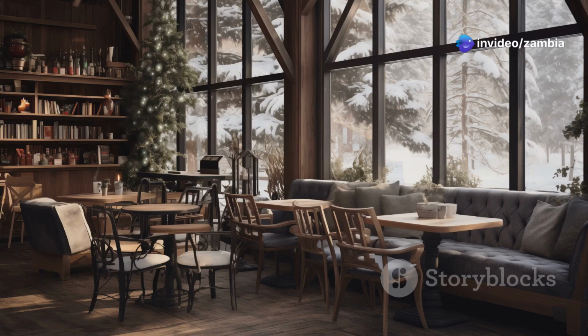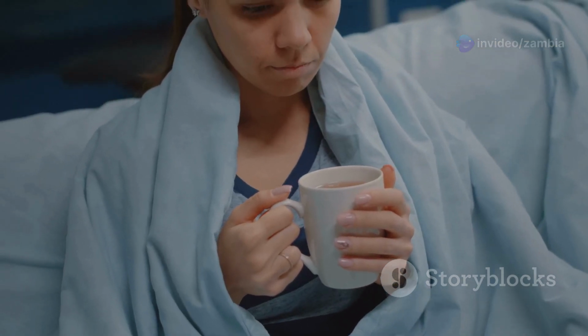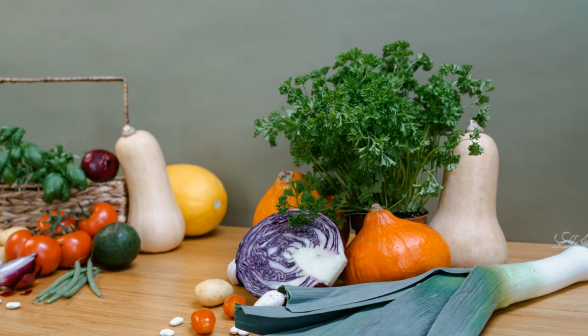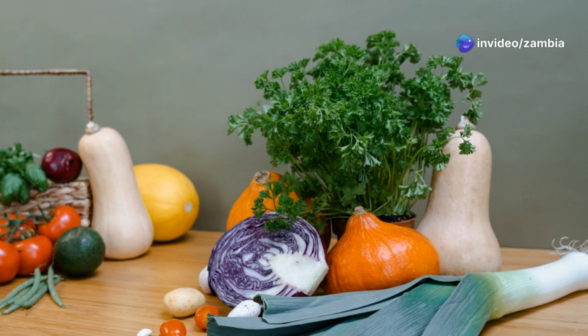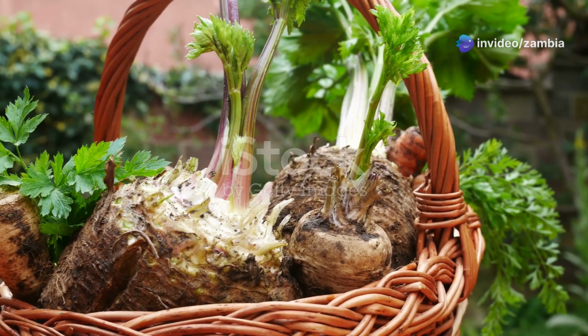Winter foods, you're doing it all wrong. Winter's here, and your body's crying out for some decent fuel. We're diving headfirst into the best and worst foods to get you through the winter, and trust me, some of you are making a right dog's dinner of it. Root vegetables, your secret weapon.